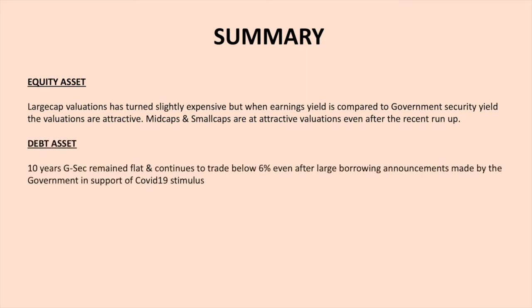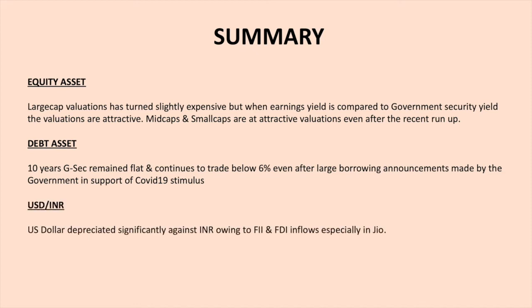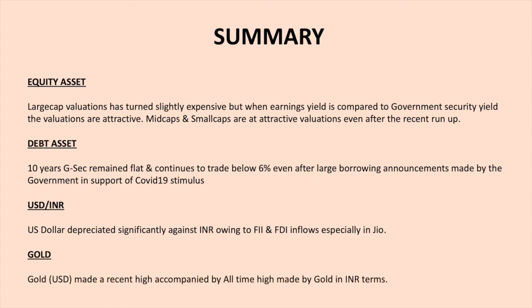Nothing much has happened in the debt asset classes in the last month or so, but in the month of April it did break the 6% barrier and thereby gave a good amount of return to the investors. On the USD INR side, USD depreciated against INR owing to FII and FDI inflows. And finally, on gold, gold in US dollar terms made a recent high and in INR terms made an all-time high. Let's look at each asset class individually and understand their valuations.